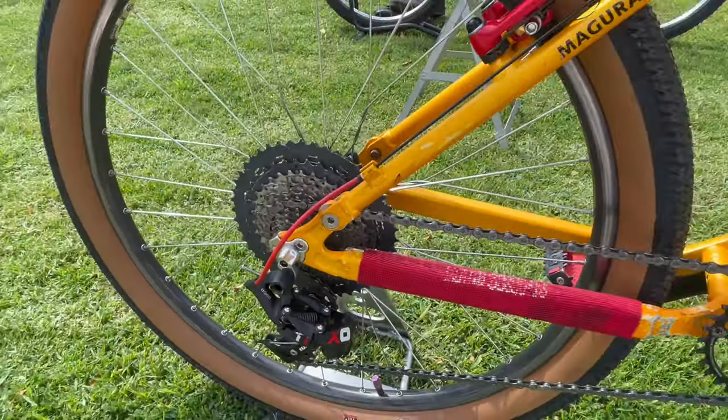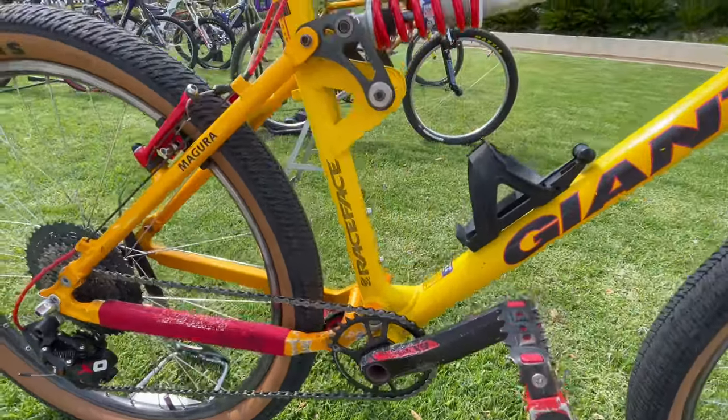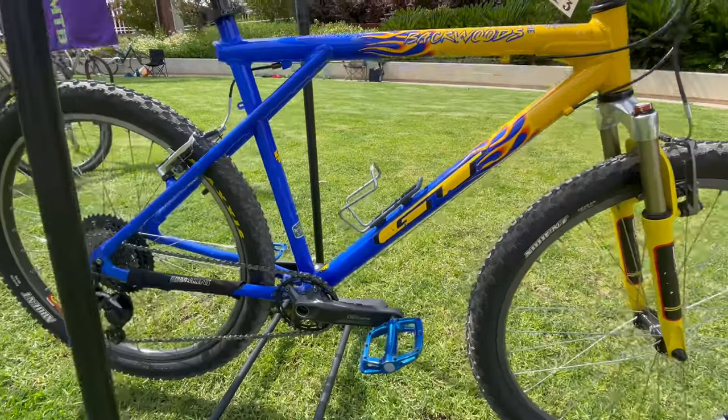So the Franken bike category is also known as the resto mod category, which is also very popular. The only prerequisite is a pre-2000 frame, but otherwise, sky's the limit on whatever parts you want to slap on it.